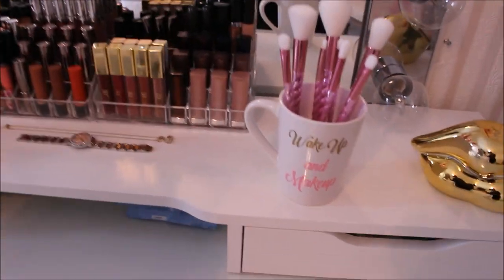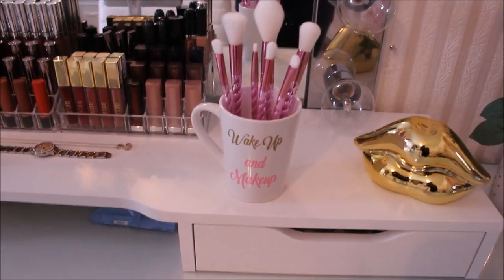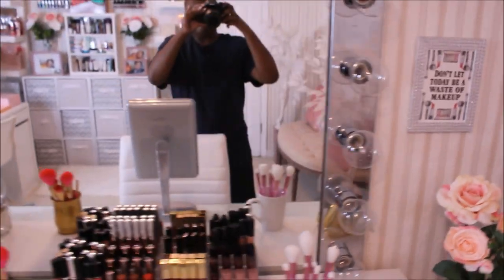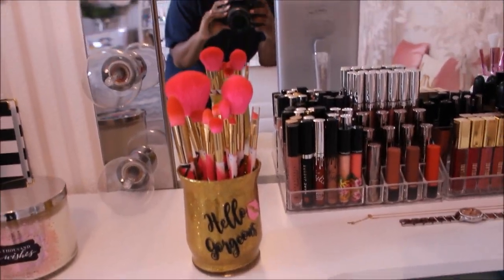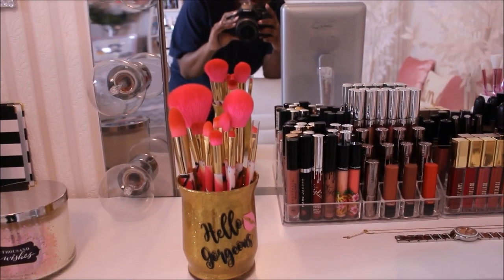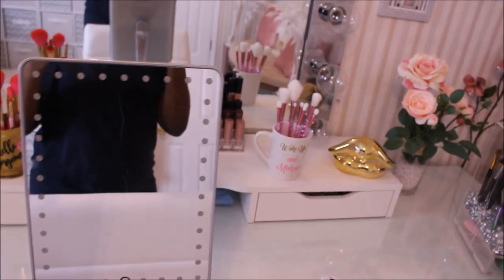But yeah, this one just says wake up and makeup, and I just have like these little cute unicorn brushes in them. And then I have another one right here that says Hello Gorgeous. And I just have more makeup brushes stored in them. And like I said, I have them there for decorations.